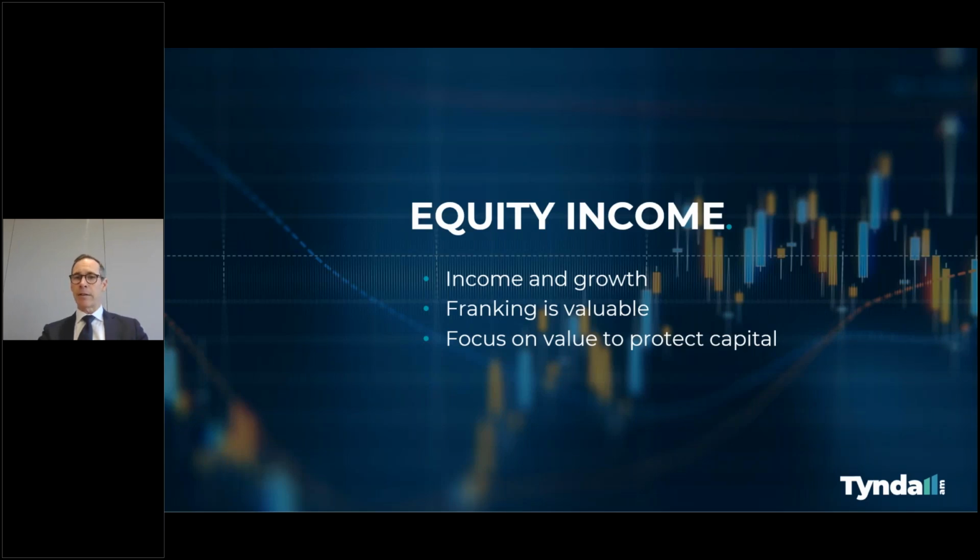There is value to be found in the market by avoiding the more expensive parts of the market. We think equities are still a good place to be. And I guess in closing, if you skew your portfolio towards income, you can reduce risk and volatility without compromising the growth aspects of investing in equities.